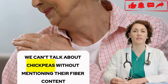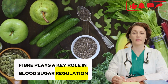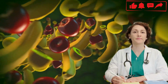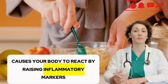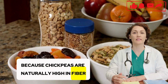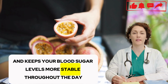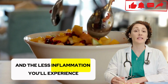Of course, we can't talk about chickpeas without mentioning their fiber content. That's incredibly important. Fiber plays a key role in blood sugar regulation, which affects more than just your energy levels or weight. High blood sugar, plain and simple, causes inflammation in the body. Eating foods high in sugar or refined carbs causes your body to react by raising inflammatory markers, which can worsen arthritis symptoms. Because chickpeas are naturally high in fiber, they help slow down the rate at which sugar is absorbed into your bloodstream. This helps avoid those inflammatory spikes and keeps your blood sugar levels more stable throughout the day. The more stable your blood sugar, the better your joints will feel, and the less inflammation you'll experience.